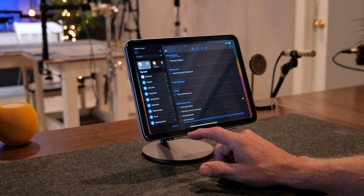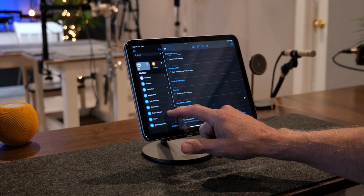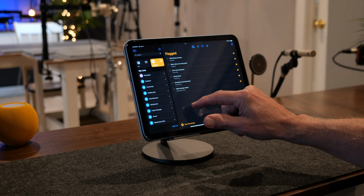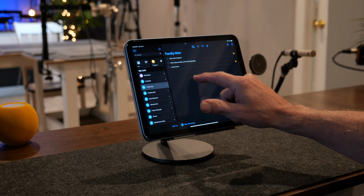Hi, my name is Rich and I bought the 10.9-inch base iPad when it first came out less than 2 years ago. And truthfully, I use it all the time. In fact, I use it for every video I make. It serves as a teleprompter.